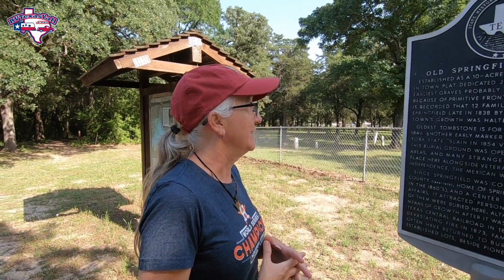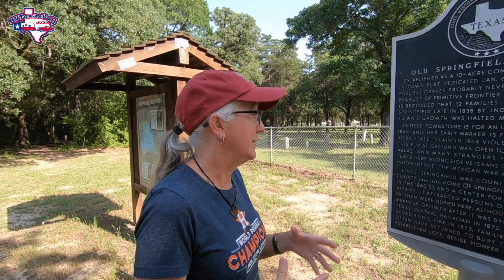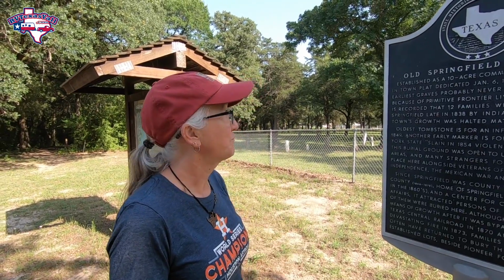But the railroad bypassed it, and at the Reconstruction after the Civil War, there was a lot of issues around this area, and the town ceased to exist. In 1873, it says the town had a devastating fire, and that was about it. So this is what remains, apparently, of Springfield, Texas.